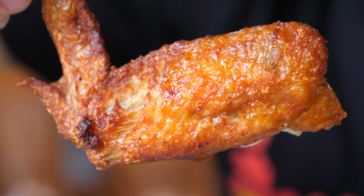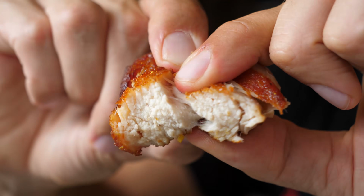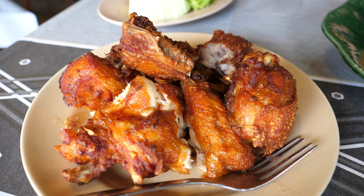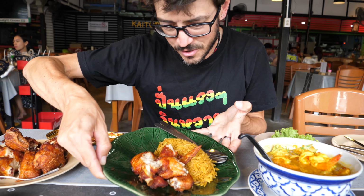We are starting out with some deep fried chicken. How awesome is that? You can find Kai Tod Decha street carts in every corner, in every market, anywhere in Thailand. But down here in Hatyai, this is where it comes from. So this recipe is something that you just gotta learn more about. Cannot wait to get inside, cannot wait to share it with you. We're hungry, we're getting inside. Hope you're having a great day.